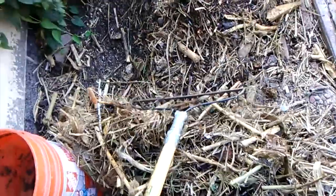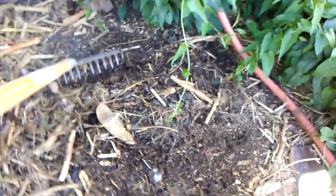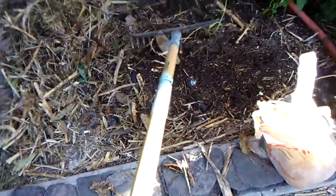See those potato wedges? They've been around here, I swear, maybe 5-6 months. They just do not decompose. All right. This is what you do. Right about in the middle, sink in your metal rake and push.